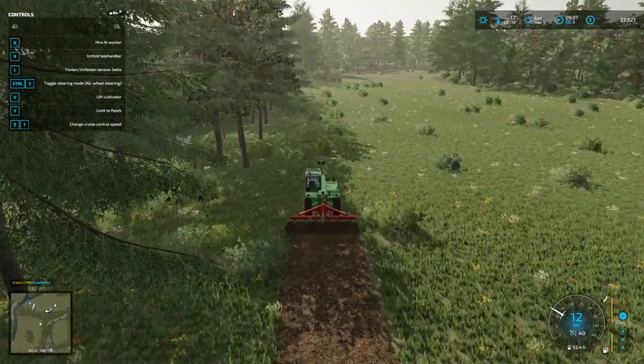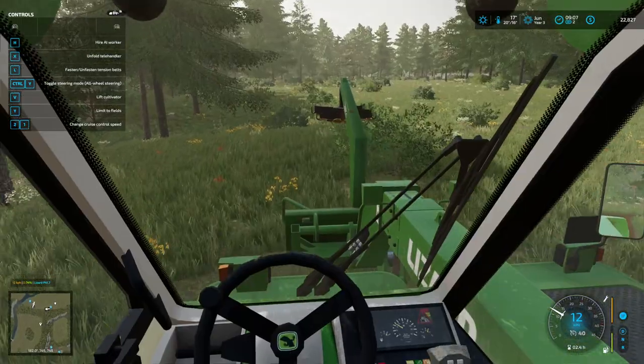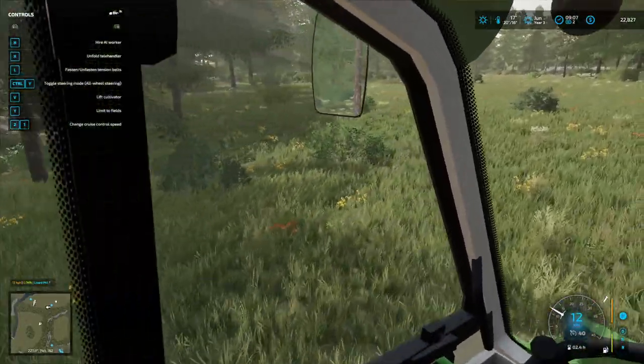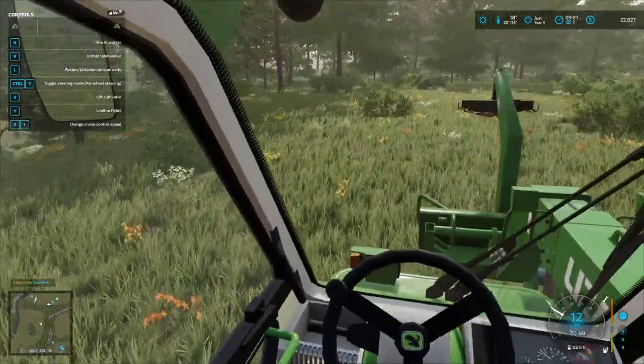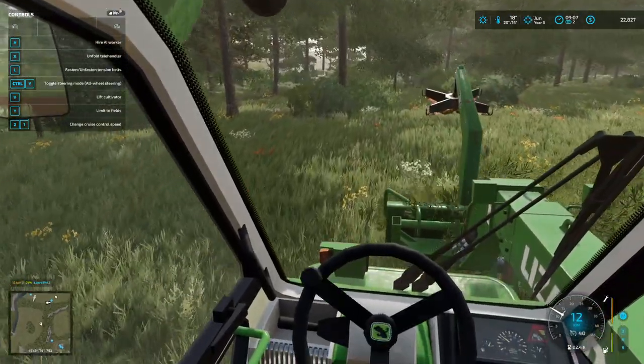Yeah, this will be a nice big field. Oh, there's quite a dip there, isn't there? I'm going to do a little detour around this dip. I don't know where that goes. That might go down to another field, actually.